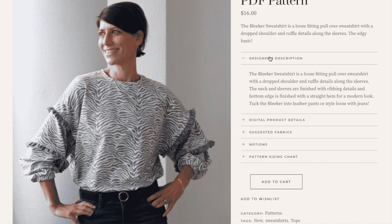Now, you guys, you know I love a ruffle. I love a ruffle more than life itself. So obviously, I love this pattern. But let's really take a look, because it's my inclination just to add all the ruffled things to my cart, no matter what. You put a ruffle on it, and it just makes it the cutest thing ever. All right.